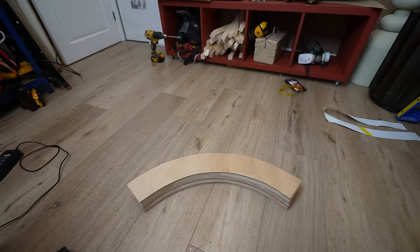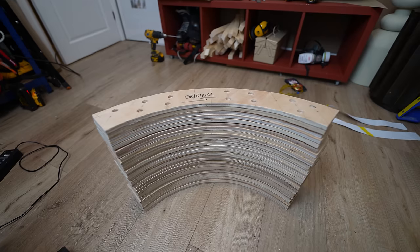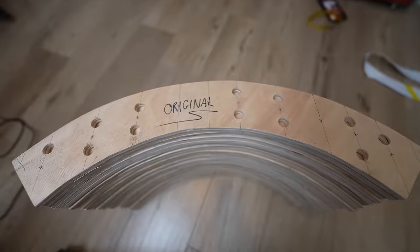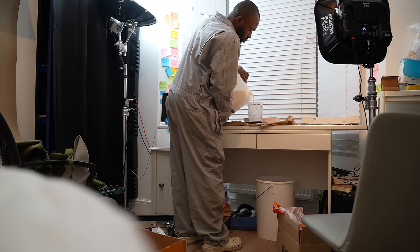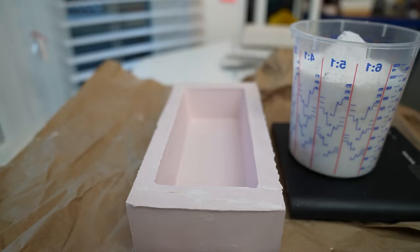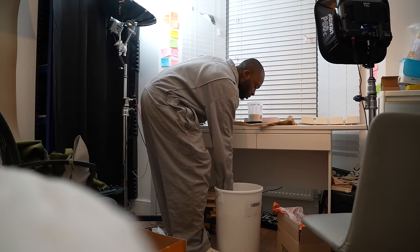Yeah. Let me take over real quick. Lots of these are stacked for their feet. Also, we're going to drill some holes in them because we've got a plan of how to attach the legs to the body. Honestly, it's less of a plan and more of a hunch. But we'll explain later. It's crucial that the ratio of powder to solution is perfect, so I got out my scale.